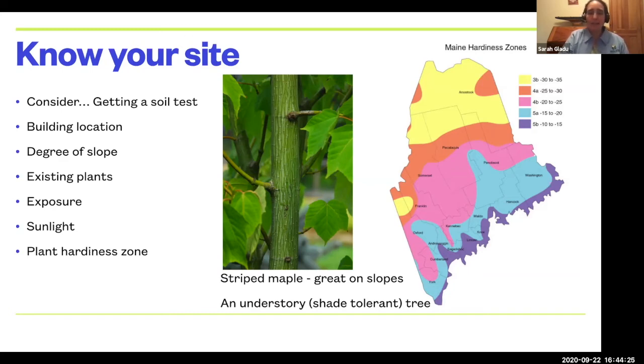And then I highlighted here striped maple because it is great on slopes. It's an understory tree, so it's shade tolerant. You can plant it underneath a big oak. It can get fairly big, but it tends to generally stay as sort of a big shrub. It has beautiful lined bark, and at this time of year, it starts to turn yellow. So I think it's pretty attractive and provides some seasonal variability as a planting.